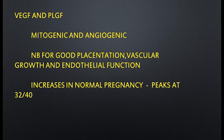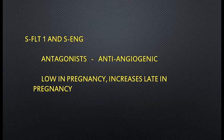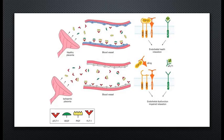So the bad ones here are the soluble FLT1 and soluble endoglin, which are antagonistic to vascular endothelial growth factor and placental growth factor. So they are anti-angiogenic. We see them in all pregnancies, but they're low and they increase later in pregnancy. Just an illustration again, I see it's a little bit small now, but the yellow ones and the green ones in the top picture is a normal placenta, and you can see that they bind to the FLT receptors, and that's how it's supposed to be. But then you've got the triangle sFLT1 in the bottom picture, and they bind to these VEGF and PlGF, and so they cannot bind to their real receptors, and that leads to endothelial dysfunction.